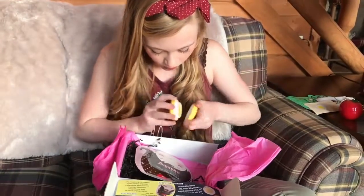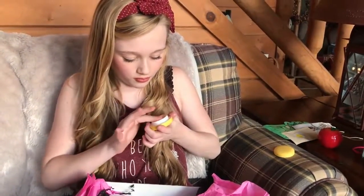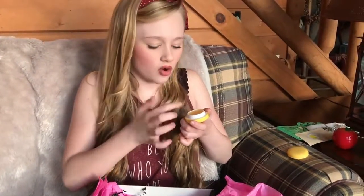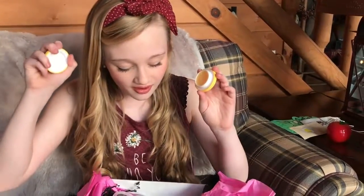Okay, so. Ooh, it smells like pineapple. You already got some lip gloss on, don't you? I do. But it smells really good. You want to try it? You can still try it. Okay, I'll still try it. Oh, gosh. Ooh. It's really soft.